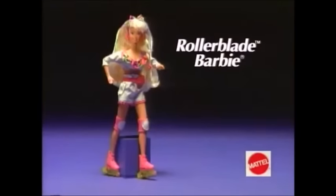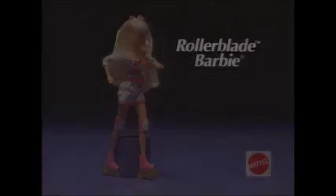Rollerblade Barbie doll comes with a pair of Rollerblade skates that really flicker and flash. Dolls each sold separately.